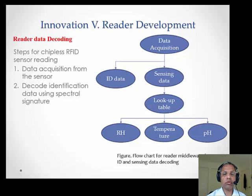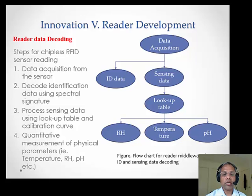You have a lookup table or calibration chart that is embedded in your system, and then you can have your different kind of sensing data like relative humidity, temperature, pH, etc. That way we can quantify our measurable physical parameters using this fully printable low cost chipless RFID sensor.